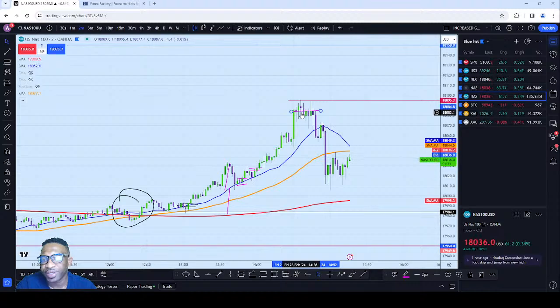You close your trade over here because it is in a wide state. So in the wide state, you take your profits. And when price comes near to the moving average, you enter for another ride, moving with price.